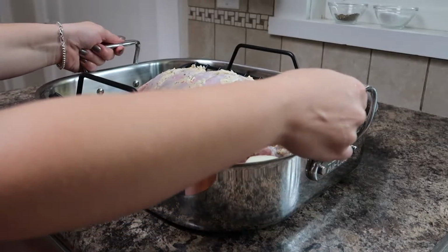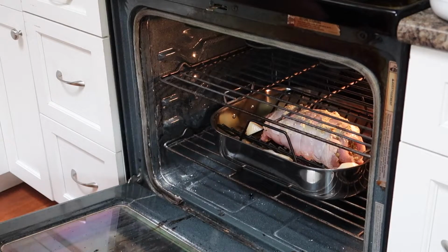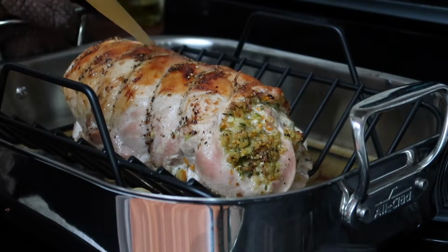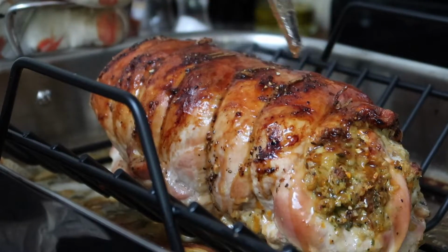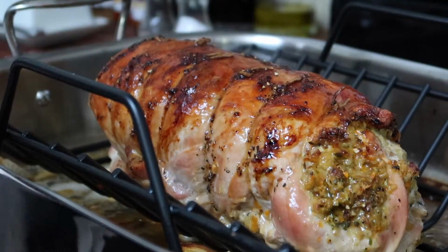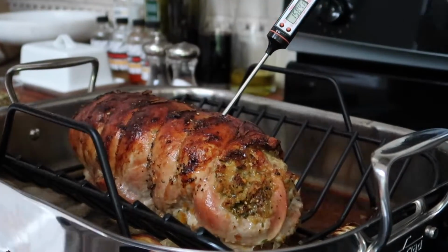To cook your turkey, you want to start it off in the oven at 375 degrees Fahrenheit for half an hour. Then after half an hour, reduce the heat to 350 degrees Fahrenheit, and then baste the turkey every 20 to 30 minutes or so. As the turkey cooks, the gravy will get darker and darker, so don't be alarmed, it's just developing flavor. You'll know that the turkey breast is done when it reaches a temperature of 160 degrees Fahrenheit.